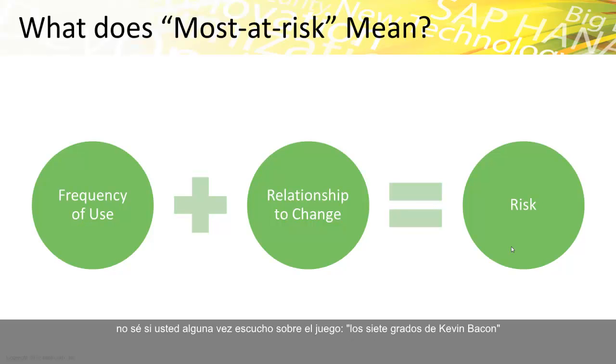The second factor is the relationship to change. I don't know if you've ever heard of the game Seven Degrees of Kevin Bacon. Well, it's a game where you can link any actor, film or director back to Kevin Bacon in not more than seven links. It's actually an example of a general theory of small networks that says we're all interconnected via small groups. LiveCompare uses this same theory when it comes to picking from many candidate transactions. It always favors the transaction with the strongest relationship to the change. These two factors are blended together to compute the most at-risk transactions.